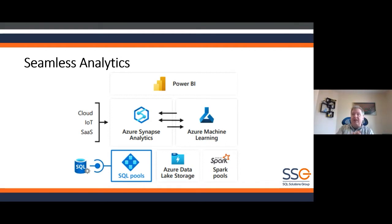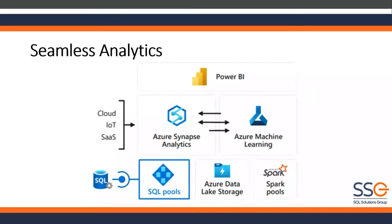And once that data hits Synapse, then it's basically open play, because now that data becomes available everywhere. I can combine it with a ton of different data sources, from IoT to Azure Data Lake Storage to whatever. I can run that data through Azure Machine Learning.